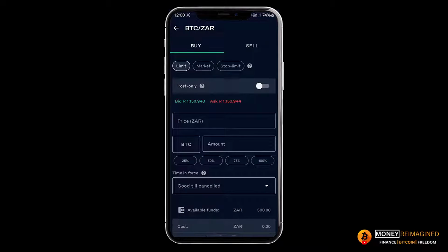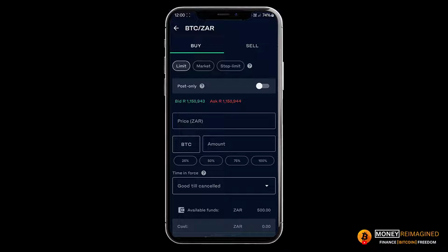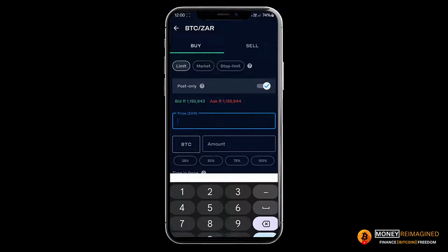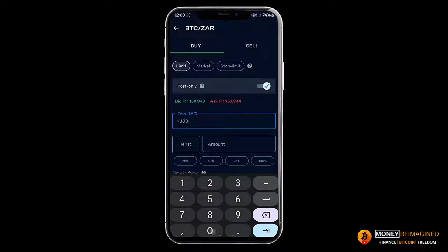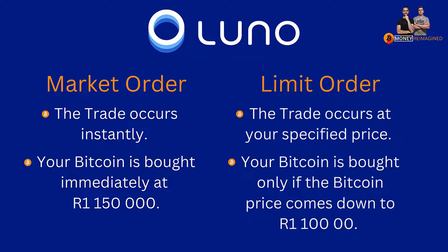Well, simply put, you'll use a limit order when you want to have control over the exact price you buy at. So if the Bitcoin price is 1,150,000 Rand and you think the price is going to go down to, say, 1.1 million, you can set a limit order for 1.1. Whereas a market order would instantly buy at the prevailing price of 1.15 million, a limit order will only buy if the price gets down to 1.1 million, and this is important to understand.